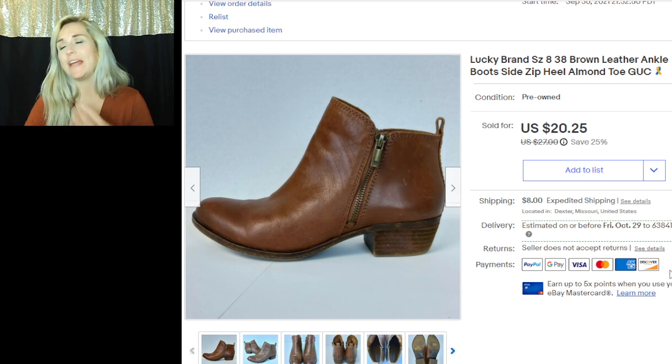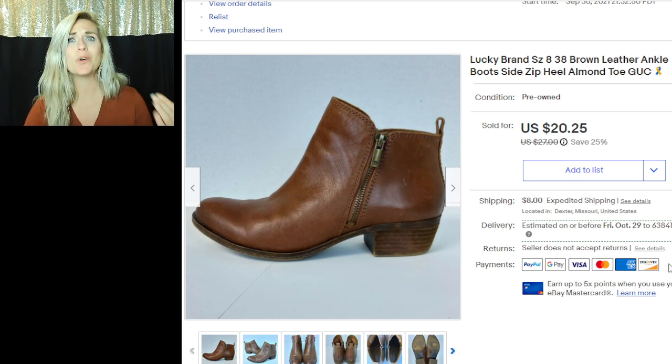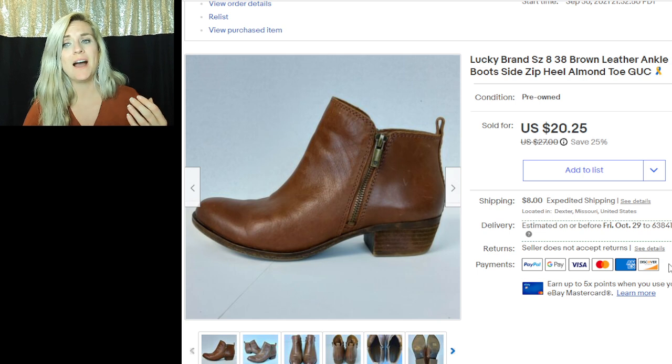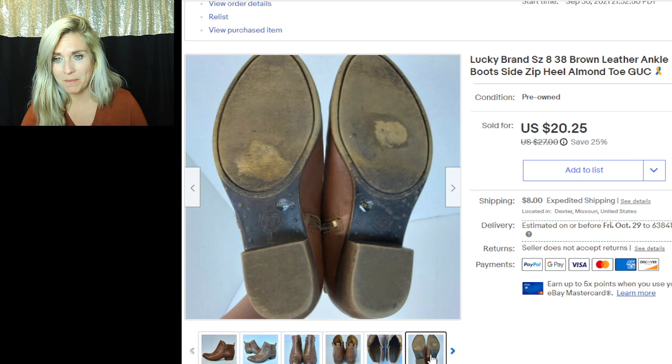I went really ankle boot happy one day at the thrift store and bought like, I don't know, 7 or 8 pair of ankle boots, and guys, they sold really, really quickly. I wasn't looking to get rich off of these boots. I think these I spent $3 or $4 on.